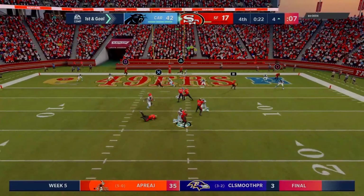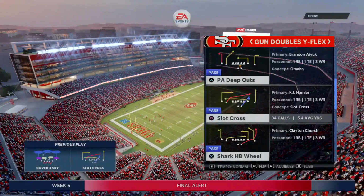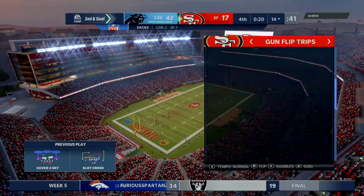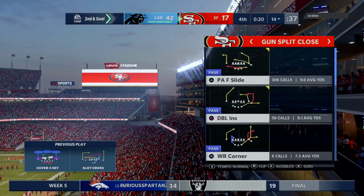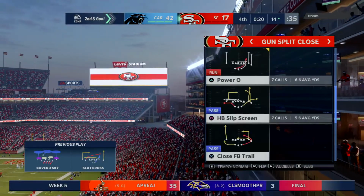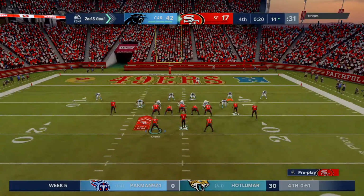Again, he'll drop to throw. And down he goes. Pressure gets him back at the 14. And now the Niners going to signal for their 3rd and final timeout as the clock will stop with an even 20 seconds left to go. It's 2nd and goal, but now all the way back at the 14.